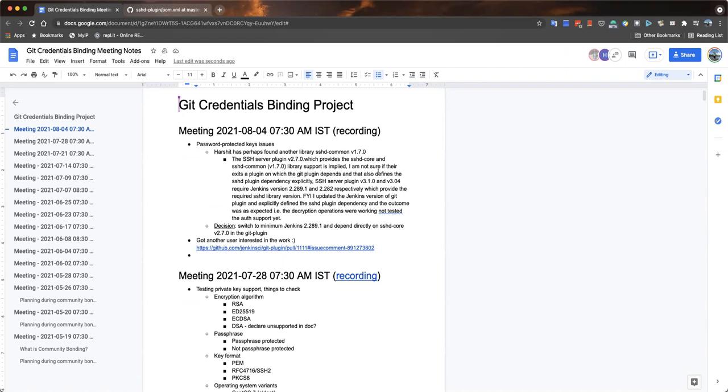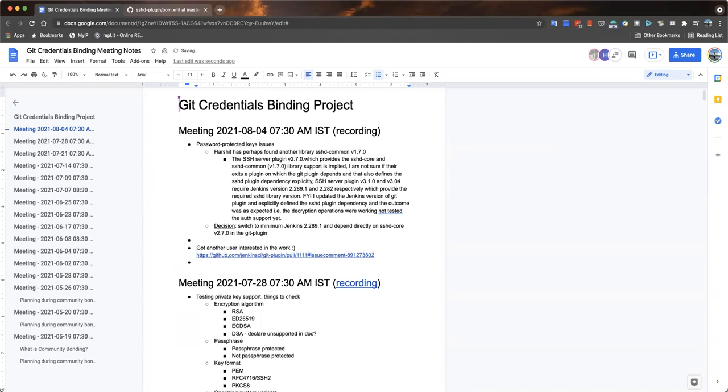That sound okay, Harshit? Yeah, great. You get to deliver more value faster. And I will try to make the PR by today for the OpenSSH format support. Let's hope for the best. Cool.